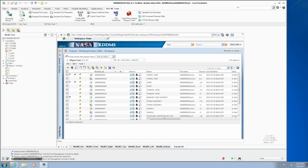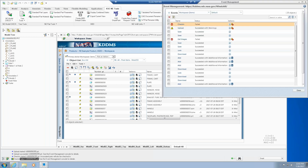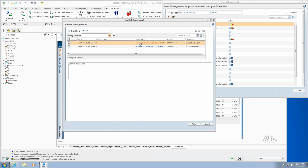So my upload started, my upload succeeded. Once my check-in started, it came back, my check-in failed. Let's go look at what failed. I get two different options. ModelCHECK failed, okay. I'm not sure why we still get two, but now it's telling me why it failed. The number of model errors is greater than the permissible. In our case, we say 0. I showed prior to checking that this one is at 1. So this is the gatekeeper functionality that is built into Windchill. It's a no cost option or preference, but this is the gatekeeper function.